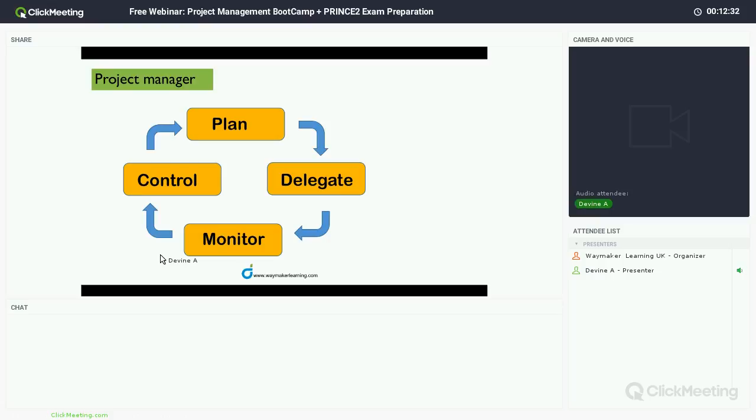Also, the project manager must delegate because he cannot do everything himself. He has to know how to delegate, whom to delegate, and what to delegate. There are certain things the project manager cannot delegate, and there are certain things which he needs to delegate.